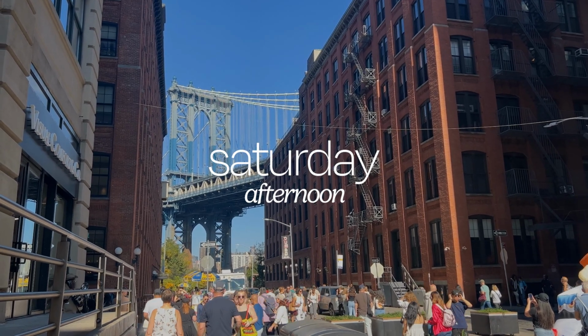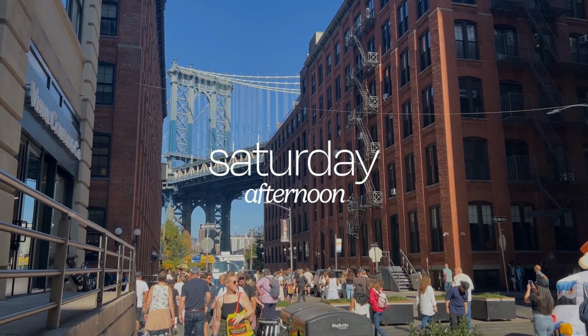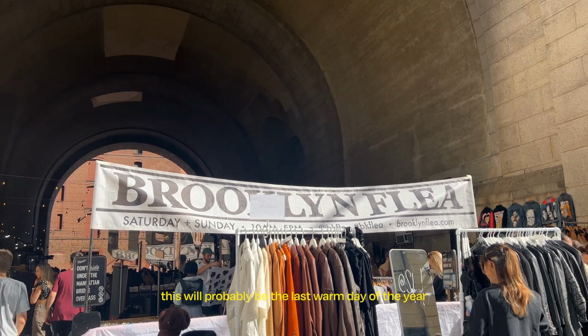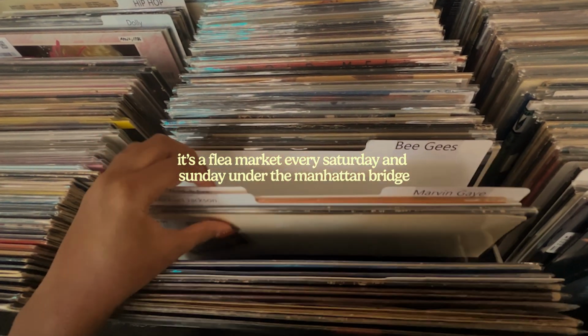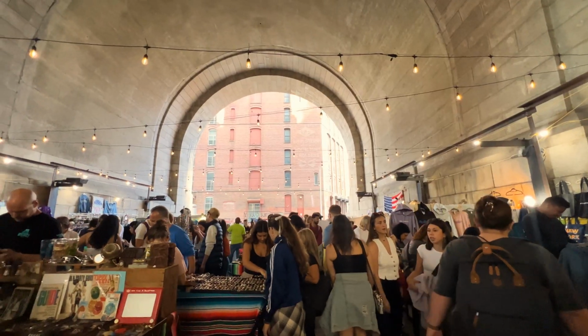Weekends like this remind me why we live in New York City. Rent may be expensive, it might be kind of dirty, the subway might be hard to adjust to, but at the end of the day, it's just so beautiful and there's so much to do here.